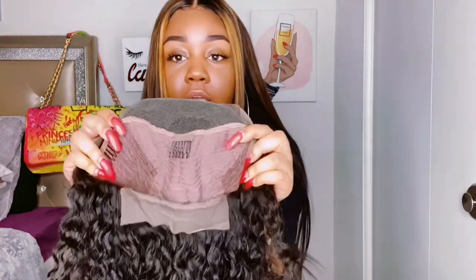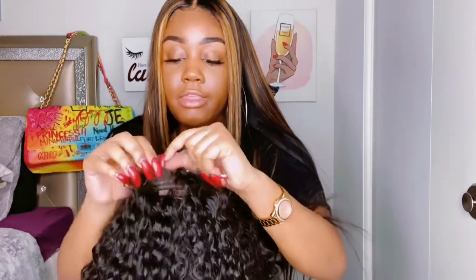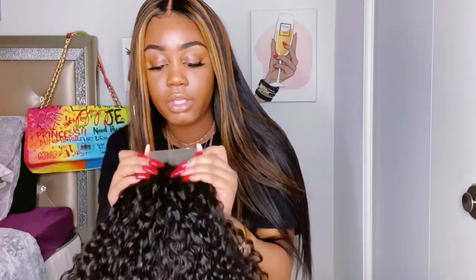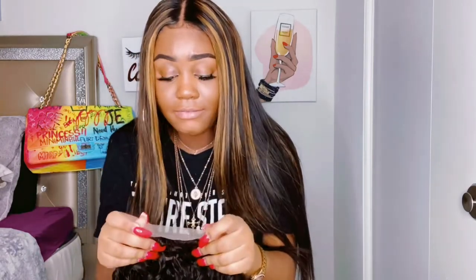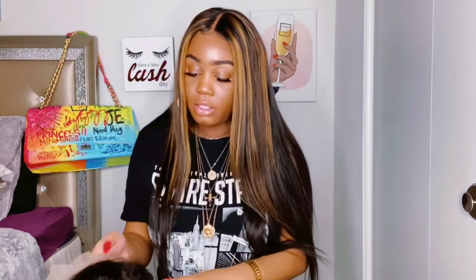Showing you guys again, this is the construction of the wig. The wefts are very neat. Shows you the combs, and it's also lace in the back if you want to put it up in a ponytail. Obviously, if you want to put it up in a ponytail, you have to cut the lace in the back, and I suggest you pluck the back, because if you don't, it will look very wiggy in the back, and that's not what we want.